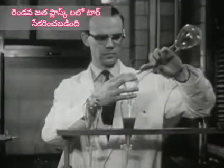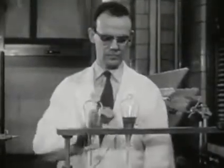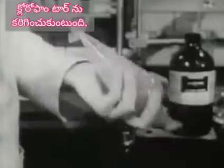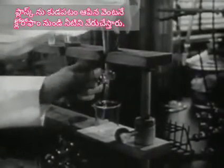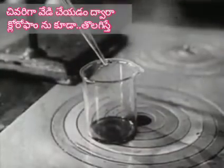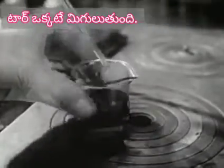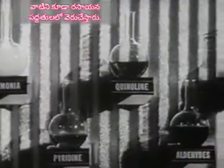The liquid in the second pair of flasks contains tars. It is first diluted with water, then chloroform is added. The chloroform dissolves the tars from the solution. Since chloroform and water do not mix, the chloroform mixture separates from the water as soon as the shaking stops. Finally, chloroform is evaporated out of the mixture by boiling, leaving the tars behind in the measuring cup. Cigarette tars consist of a variety of substances which can be further separated chemically. Here are some of the more important constituents of cigarette tars.